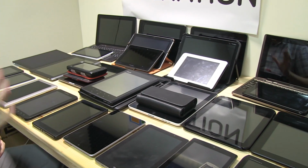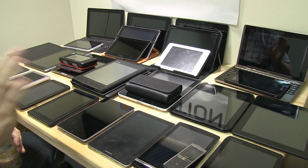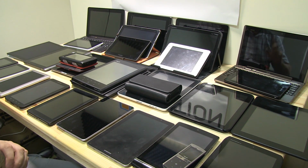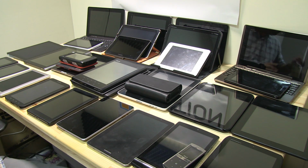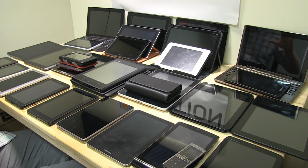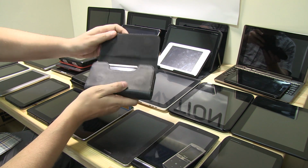But I would like to show you a little bit about the history of MIDs and tablets, and we have a bunch of devices over here, as you can see. These are about 30 devices. Actually, a bunch of them are missing. I'm missing my Dell Streak, and I'm missing the Archos 5, which was the very first Android device that I got. But you know what? Let's start with the second device that I bought over here in Taiwan, and that was in early 2009.